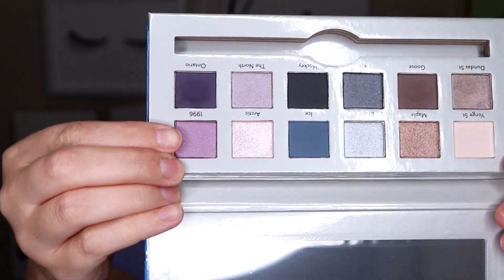That side's darker. Let's deepen this side up a little bit. Alright, now I'm going to go in with my finger and use 1996. Like I said, my late husband that passed away 2 years ago, he was born in 1996. So, for this shade, I am super glad I bought it. I didn't even realize it till now. And that is a really pretty purple.